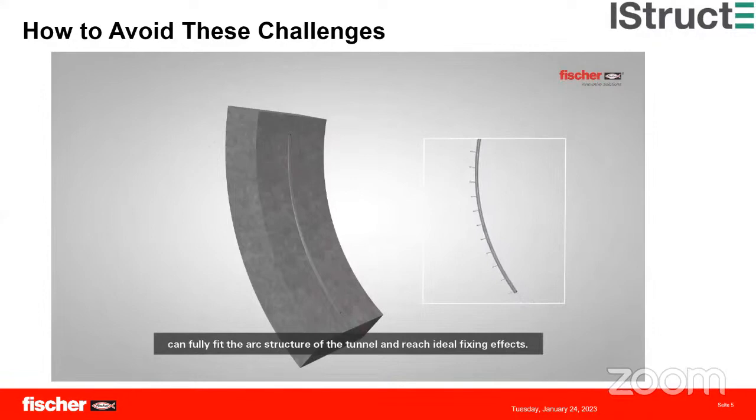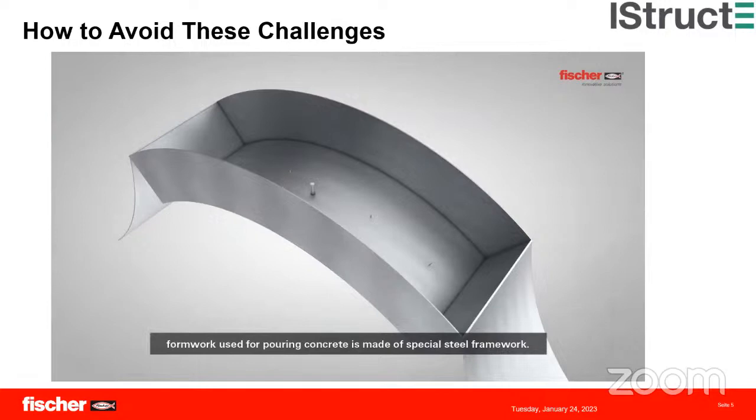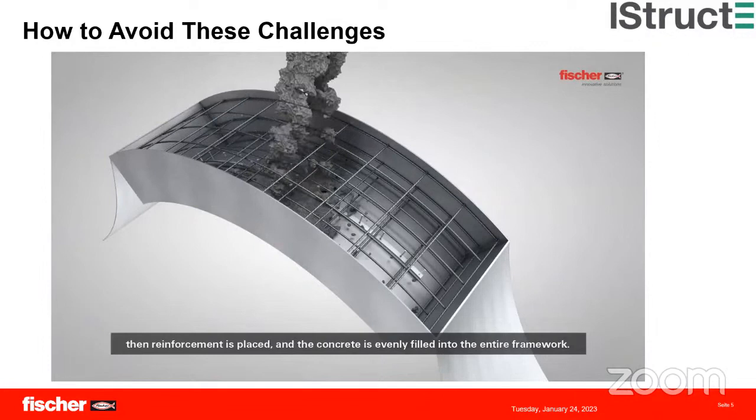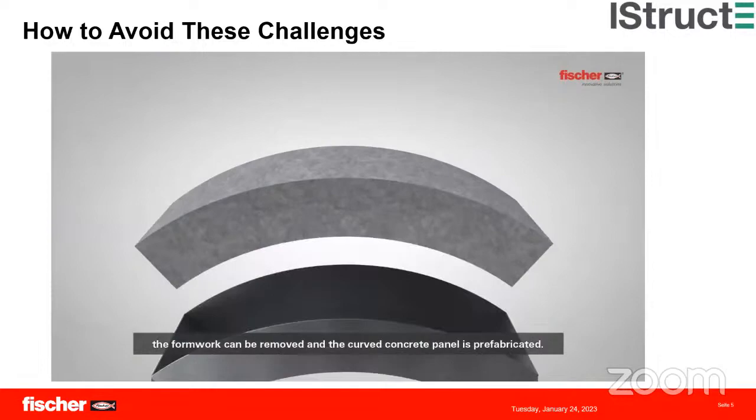effects. Due to the special arc structure of the tunnel, the formwork used for pouring concrete is made of a special steel framework. Fischer cast-in channel can be fixed to the steel formwork by special bolts and nuts. Then reinforcement is placed and the concrete is evenly filled into the entire framework. After the concrete is fully solidified, the formwork can be removed and the curved concrete panel is prefabricated.